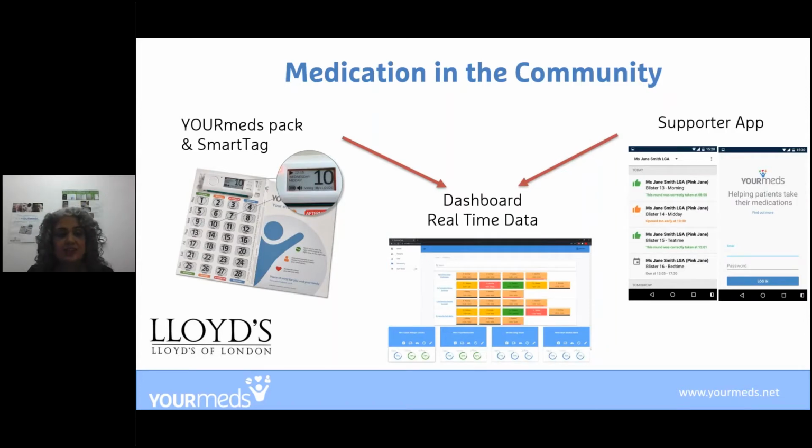The packs are filled and delivered by your local pharmacy, and the packs were designed with the pharmacy workflow in mind, so they can be used with pharmacy robots. In the last 9 months, we've signed up 150 different local independent pharmacies across the UK.